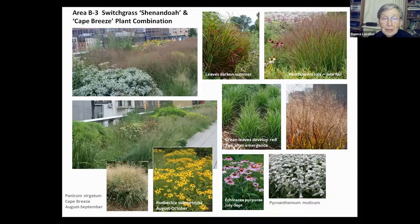But the Cape Breeze is down at the bottom left. That is a magnificent plant. It's a shorter plant. It's just like the species, but it is shorter. And so it can be used in smaller gardens. It's been the real star of the show.